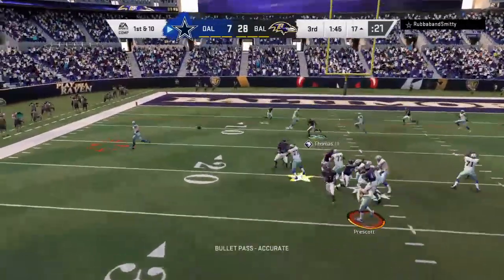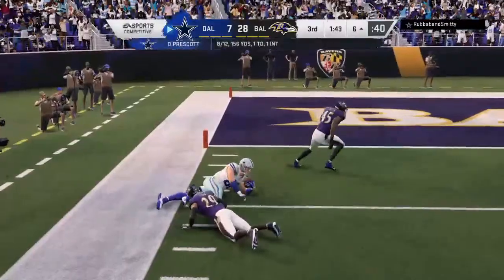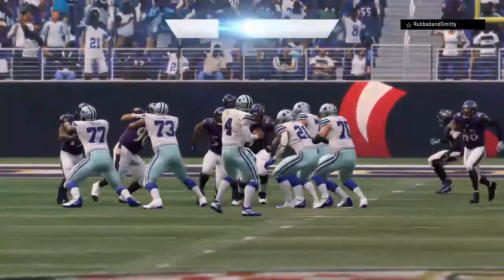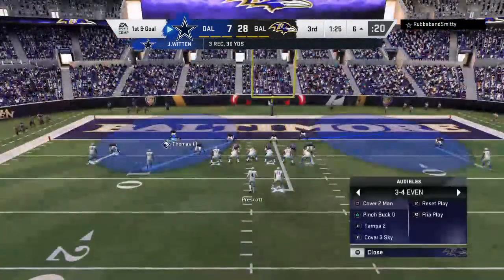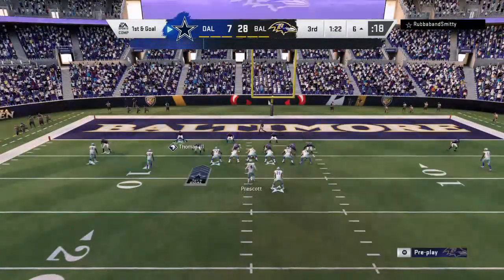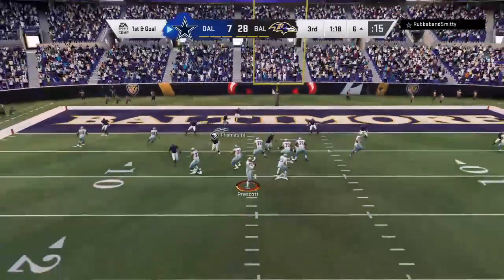From the red zone now, Prescott. And this is caught by Witten, the tight end. That's a 12-yard gain now on back-to-back plays. I like how they work the tight end on a nice little under route there. And if you're going to give him that much space, he's not going to catch the football. He's going to run away from you a little bit, and that's exactly what he just did there, picking up extra yardage.